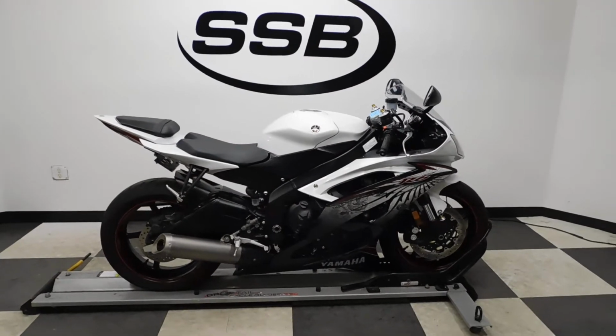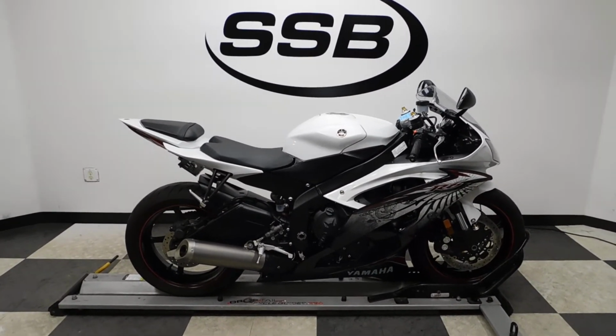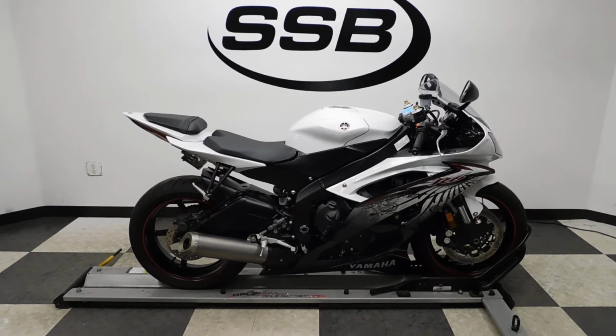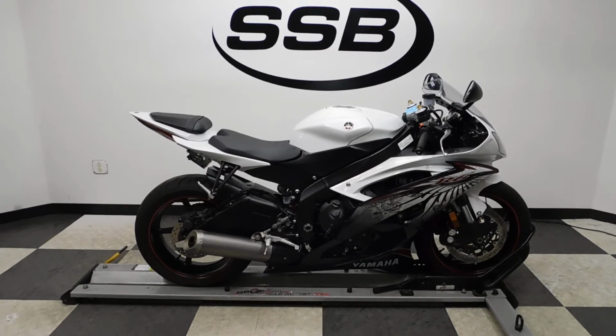This R6 will be going through our pre-sale inspection. It will also come with our 30-day, 1,000-mile limited warranty. And as long as you own this rocket from us, you will get a discount on your parts, your labor, and of course your accessories.